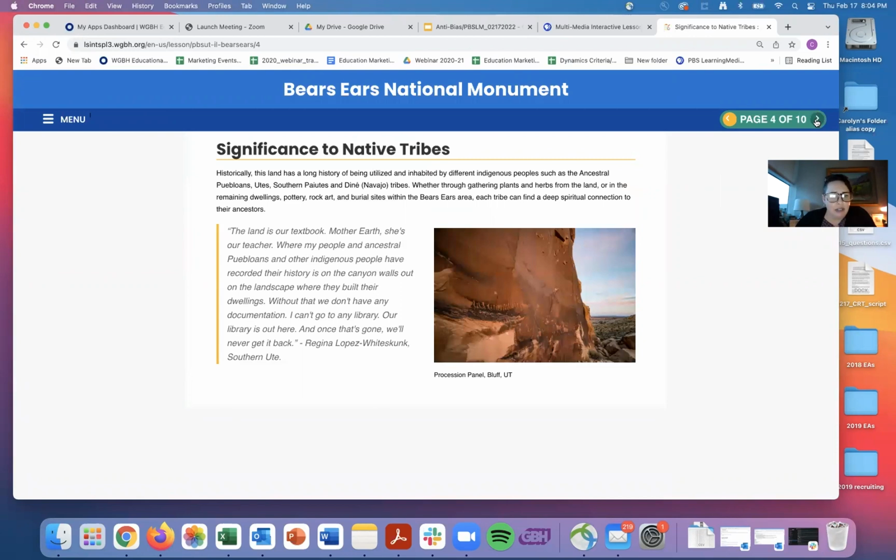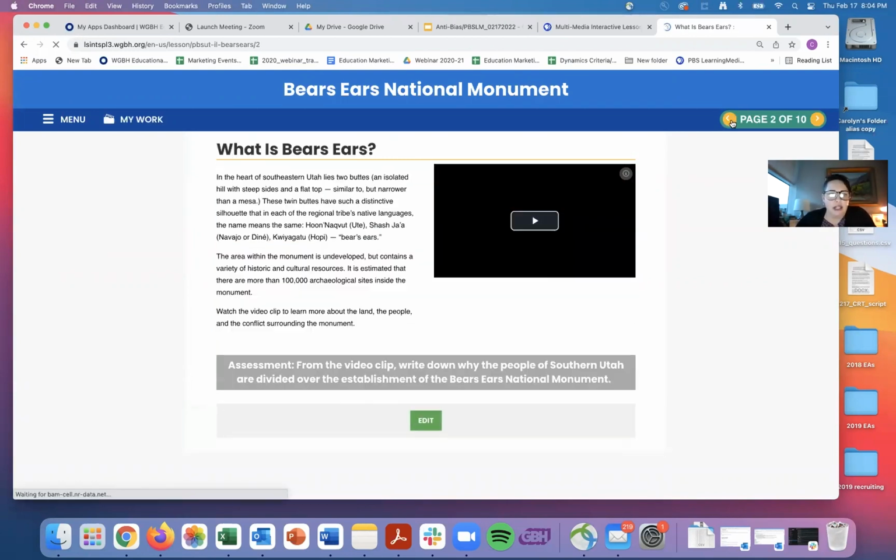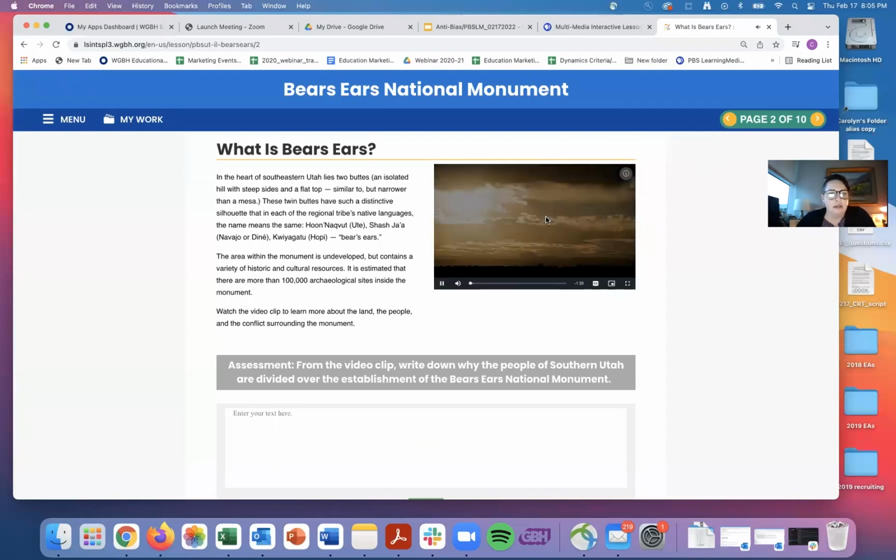So this lesson, if we can go to slide 2, that would be excellent. We're going to quickly watch just a little bit about Bears Ears.